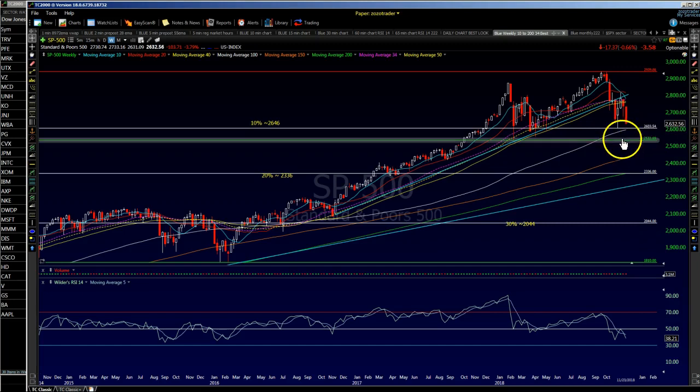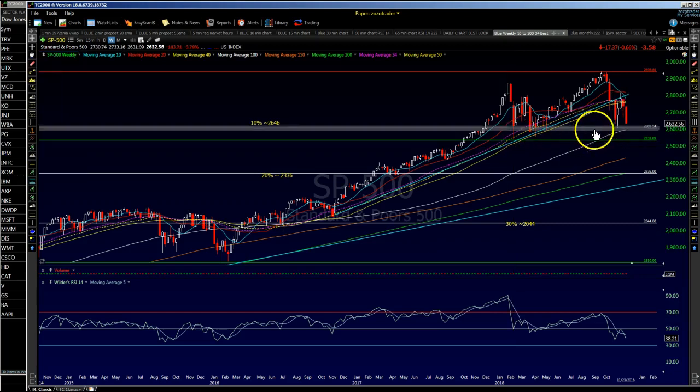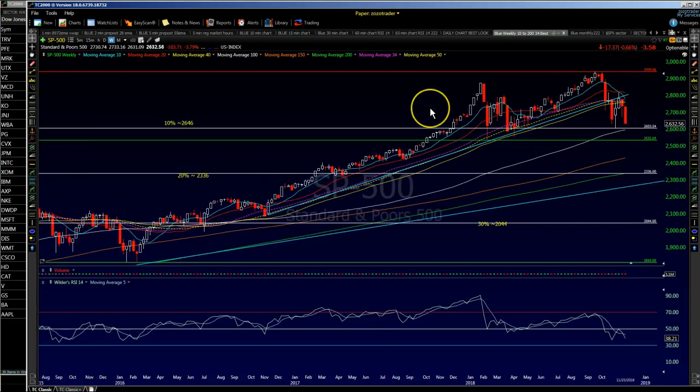But right now, this 2532, 2533 area is important. That's around those February lows of 2533. We had that low back on Friday, the 9th of February. So let's see if we're going to test that and bounce back up. But first, we'd have to break this 100 SMA on the weekly chart. So let's see how they want to play it out.